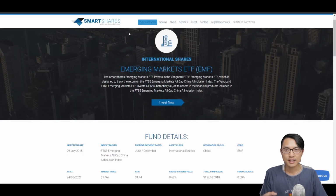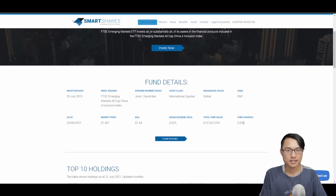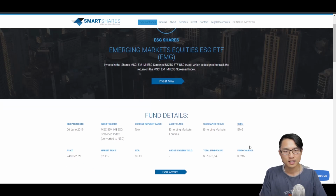Next up, we'll be looking at the Emerging Markets ETF from SmartShares. The SmartShares Emerging Markets ETF has a fund charge of 0.59% compared to the Emerging Market Equities ESG ETF, which also has a fund charge of 0.59%. So in terms of fund charge, both ETFs are the same.